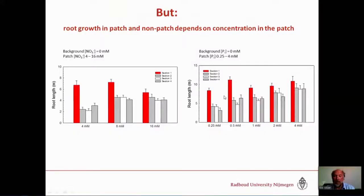If you increase your phosphate concentration in the patch, then suddenly the roots in the non-patch part of the pot also start to grow faster. So that makes it very difficult to compare literature, because some people use maybe this concentration of patch, others use this one. In that way it's very difficult to compare species, and even within the species, it's difficult to compare experiments. So it's actually quite a bit more complex than that.